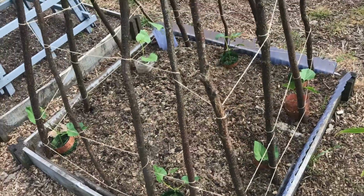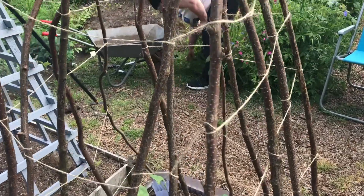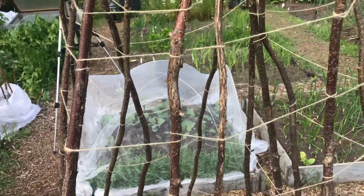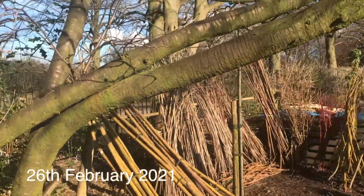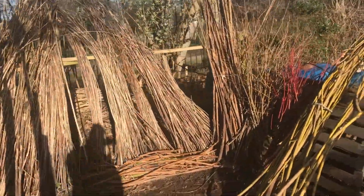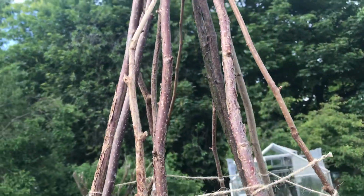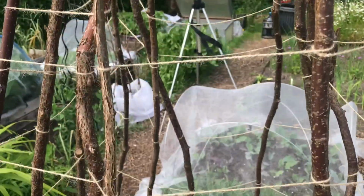Remember all that wood we cut over winter? We were cutting hazel and bamboo and some other wood which I can't remember. Well, this is willow, that's it. Well, this is how we basically use it, and it makes a lovely strong rustic frame for climbing beans and stuff like that. This is one of the things we'll be doing with it this year, but we'll be making other structures as well.